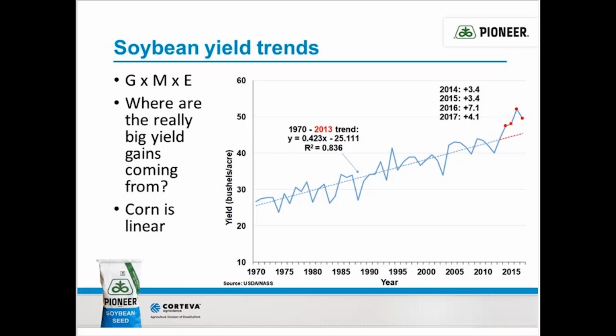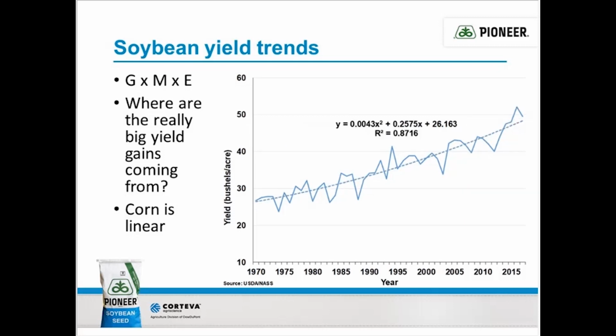But what's uniquely happened, especially with the last 5 years of soybean production, is if I draw a different line through this graph, I actually get a better fit. This line would be a quadratic line, and what it's telling us is that soybean yields are getting exponentially better every year we grow them. So while corn is maintaining a linear line of yield gain, soybeans are actually exponentially increasing.